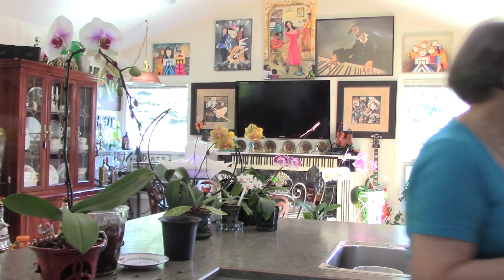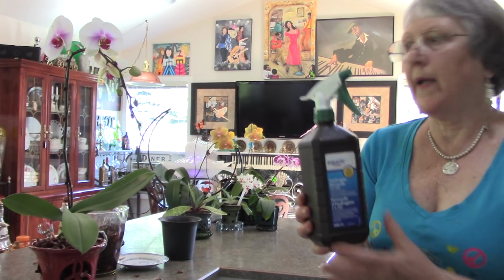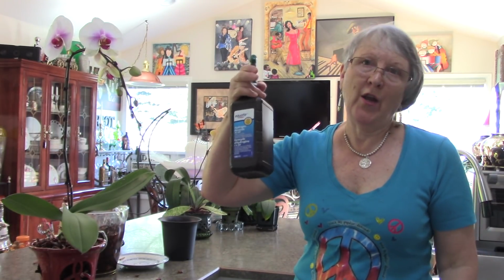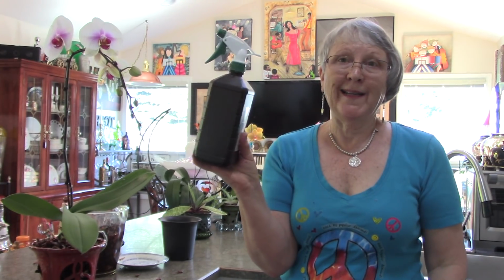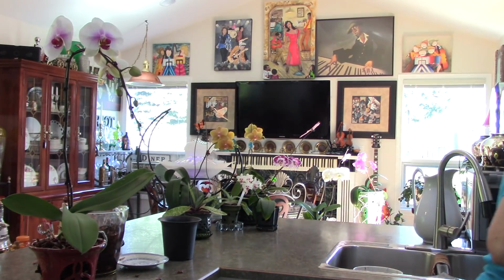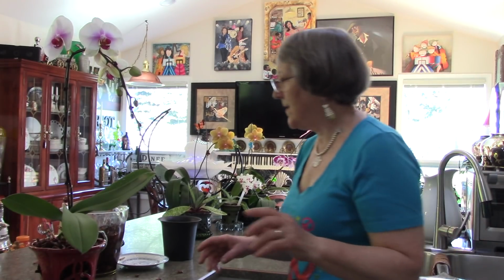Now, the hydrogen peroxide, that is good for fungus or fungus gnats. Spray the surface of your plant. This will not hurt your plant. And I use this a lot. It's great for cleaning your kitchen counters, your stainless steel. It's handy, handy, handy. So that is the other thing.